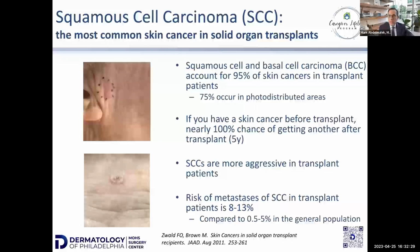Most of the time, this is the skin cancer that patients with transplants get, 95% of the time, and 75% of the time, it's in areas that are photo-distributed, or areas that are in the sun. So 25% of the time, it would be in non-sun exposed areas. And those are basically places where your clothes cover, and sometimes it's in the genitalia, unfortunately. If you have a skin cancer, like we talked about before, there is nearly a 100% chance of getting another one after a transplant within 5 years.